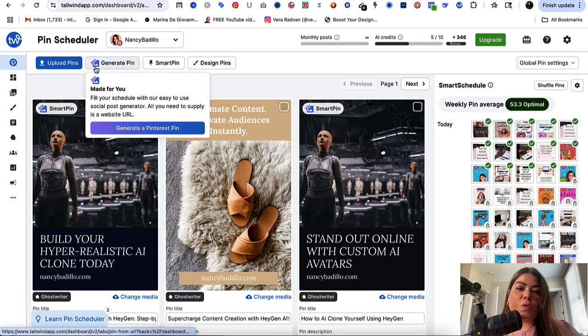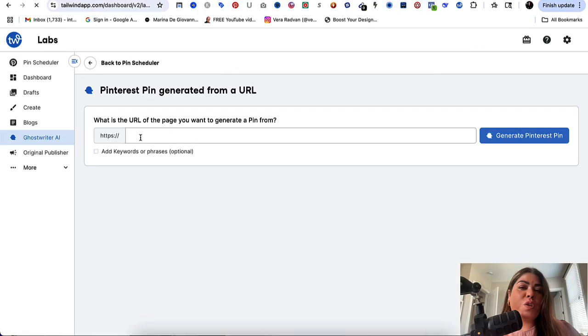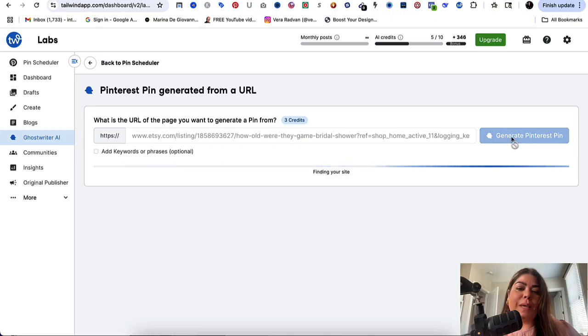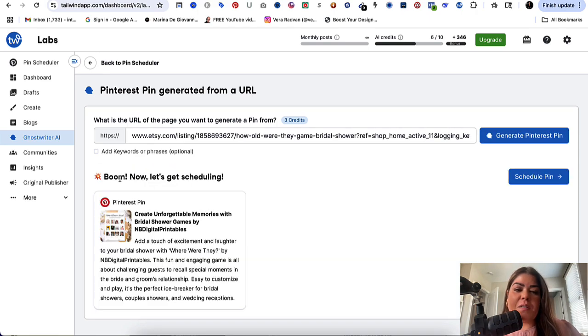From there, you're going to go to the navigation bar and click on Generate Pin. And from here, it's going to ask you what is the URL of the page that you want to generate a pin from. You're going to go ahead and paste your Etsy URL. And from here, you're going to click on Generate Pinterest Pin. This is going to generate a Pinterest pin that is fully optimized, and it's going to save you so much time when it comes to your Pinterest game. From here, it's going to give you this little message that says, boom, now let's get scheduling.